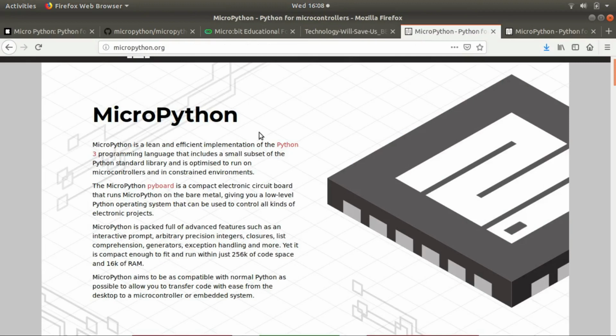So next I wanted to talk about why. What are some of the real motivating factors of using Python on a microcontroller instead of what you would normally use, which is a compiled language like C and C++?